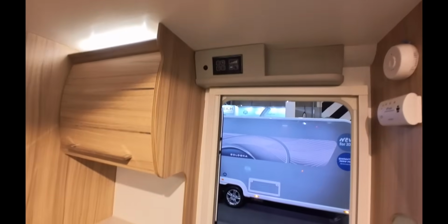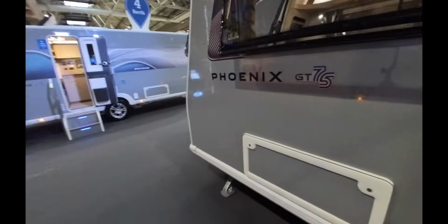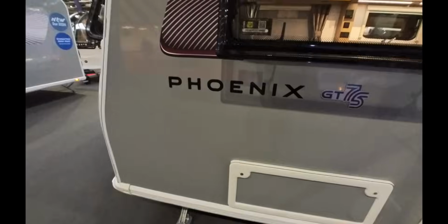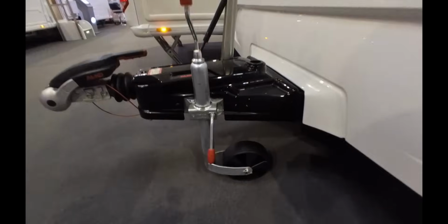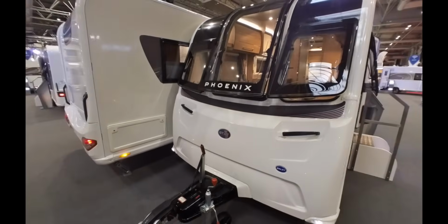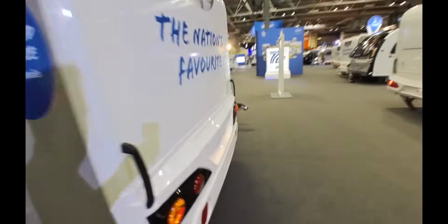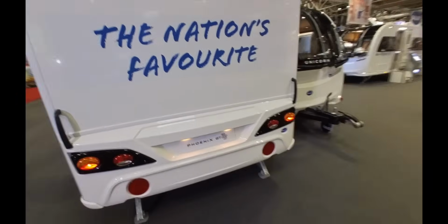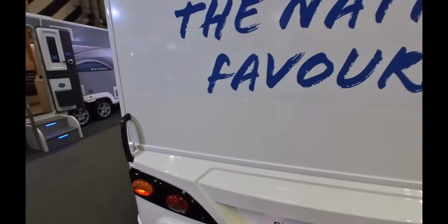Control panel there. We're all going to deal with that. Morning. You're never going to deal with that.